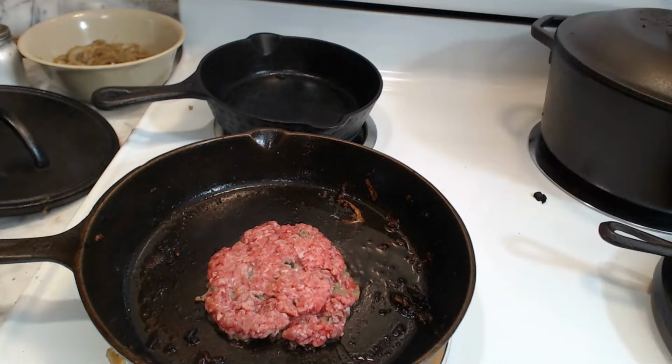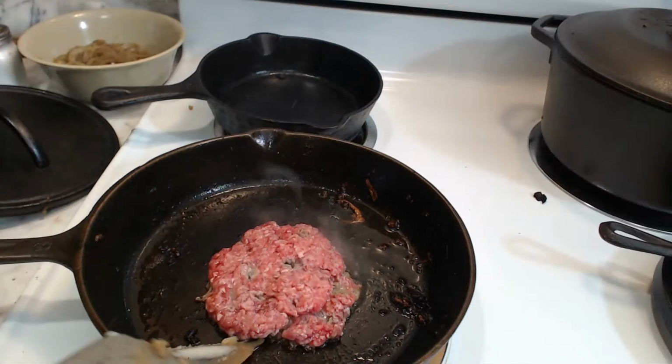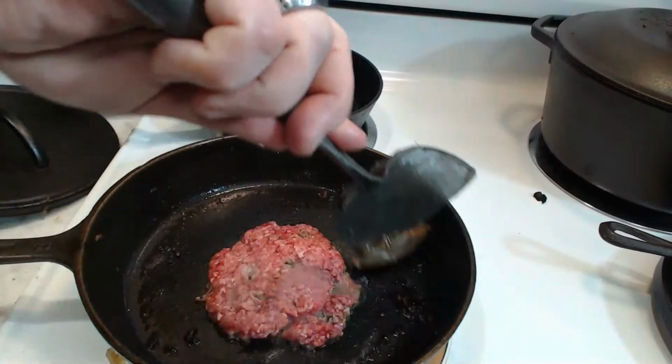So looks like we need more grease. Well, that's my worry. So what I probably should do, in fact, is throw in a little grease. So let's throw in a little bacon grease and see what happens.